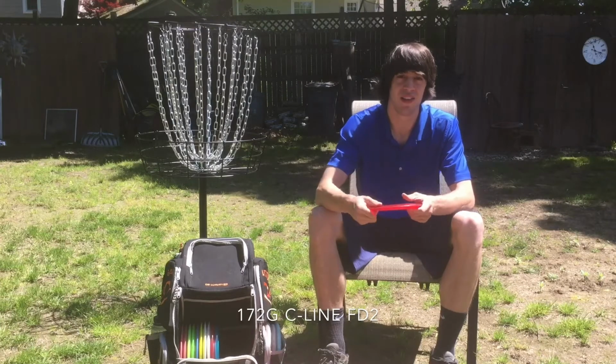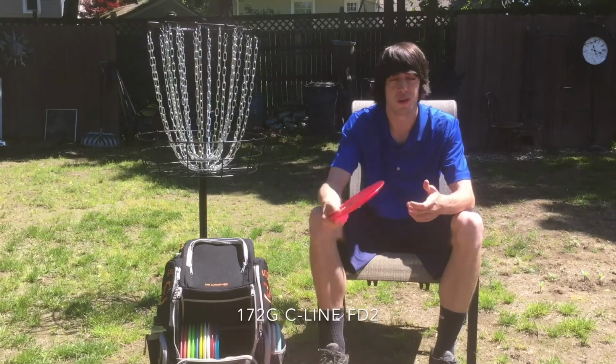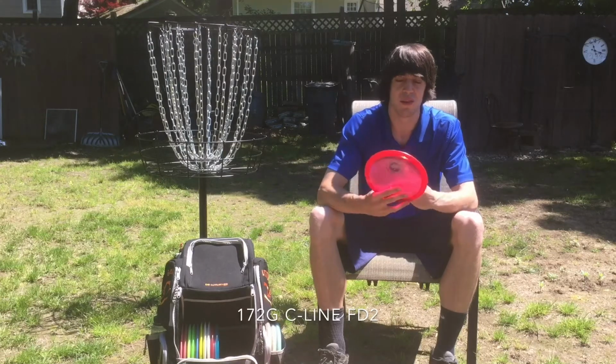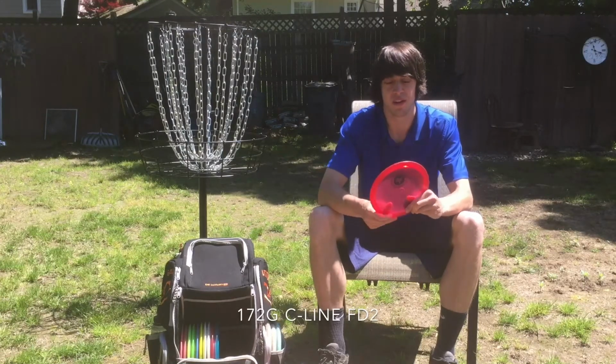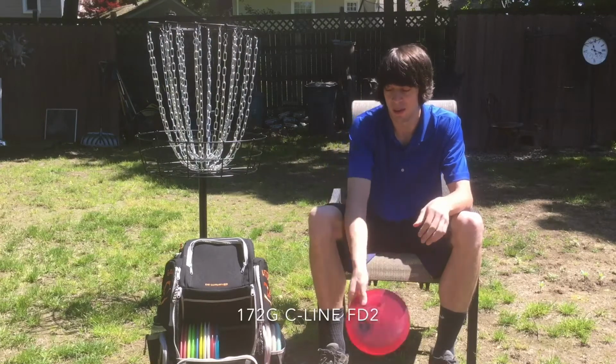I don't usually backhand this too often. It does feel more comfortable for a flick in my hand, but I don't throw this too often, so it's just kind of in my bag just because I like the way that it feels in my hand, and in case I really do need this shot, then I do have it in my bag.